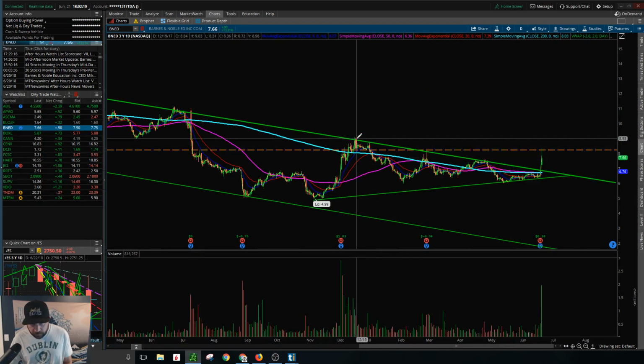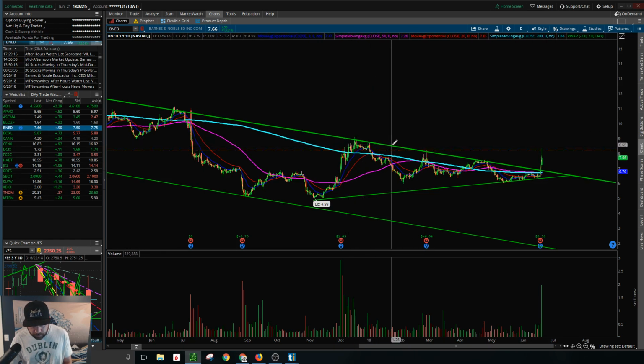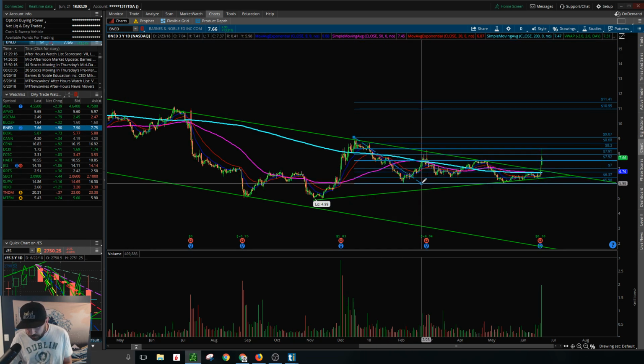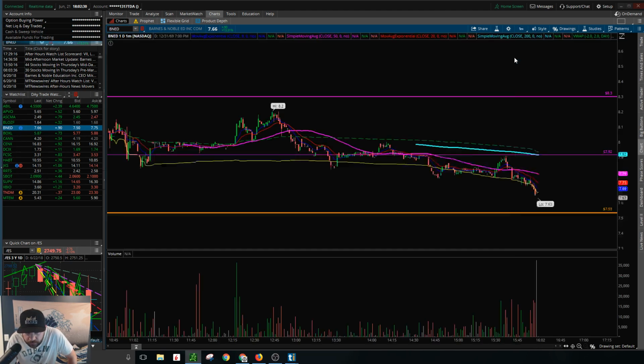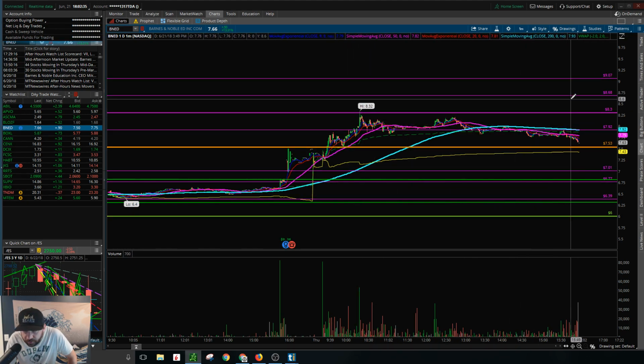Go back to the daily. So I'm going to throw my fibs on this one. This one looks like a good one to throw the fib on. So let's go to here. Try to get this accurate as possible. And look at that. Look at that, right off the fib at 830. So there you go. So now we've got a good 38 cent price bracket magnet in between these two fibs to watch out for.